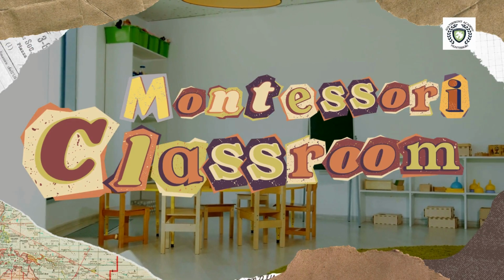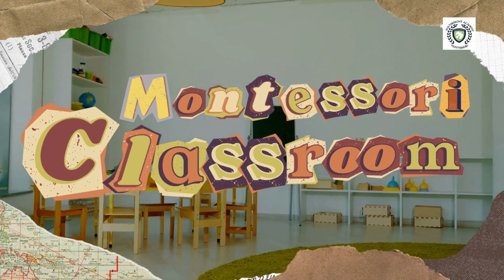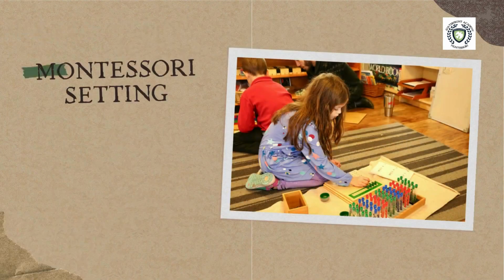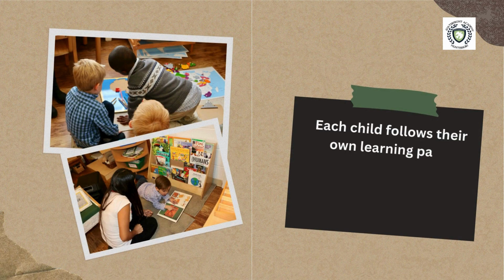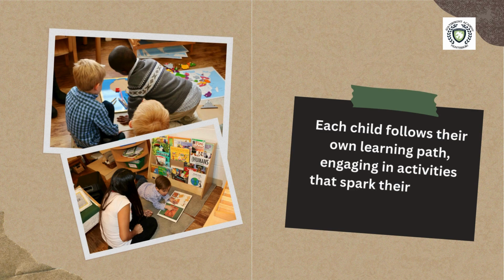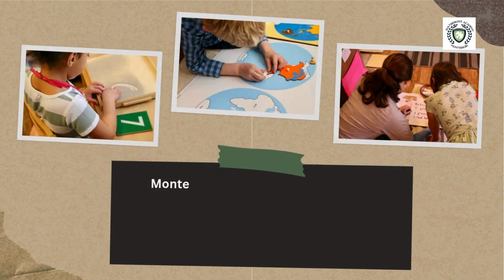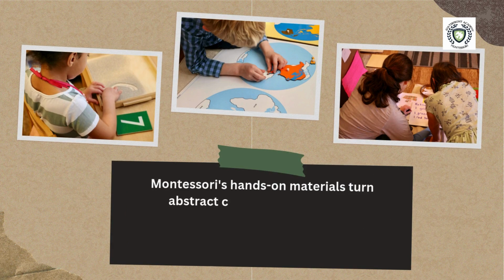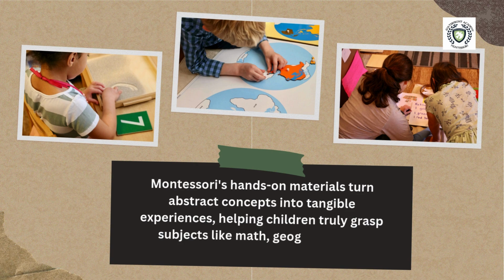Welcome to the Montessori classroom, an environment carefully designed to foster independence, creativity, and a love for learning. In a Montessori setting, children are empowered to take control of their own education, guided by their natural curiosity. Here, each child follows their own learning path, engaging in activities that spark their interest and match their developmental needs. Montessori's hands-on materials turn abstract concepts into tangible experiences, helping children truly grasp subjects like math, geography, and language.